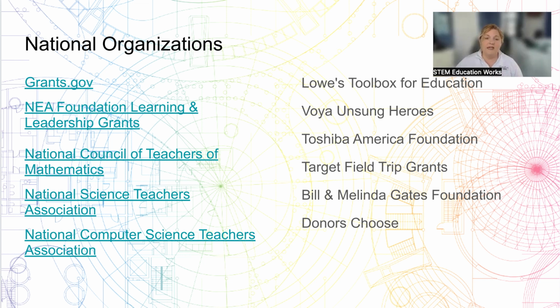And then finally, there are big companies that provide grant opportunities for educators. I listed a few here. These are just the big ones that people tend to gravitate towards: Lowe's Toolbox for Education, the Toshiba America Foundation.